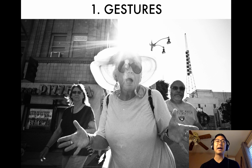A practical tip I have is look for gestures, because humans are very nonverbal creatures. We could say one thing, but our body language shows something else. For example, if you're talking to somebody and you say, oh, hey, I love you, and your voice is just kind of flat and you're not doing anything with your body, you're not really going to get that sort of emotion.